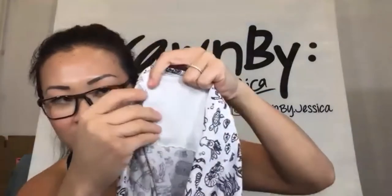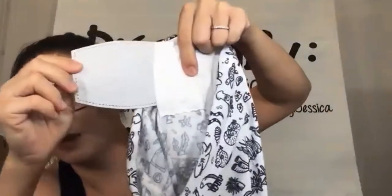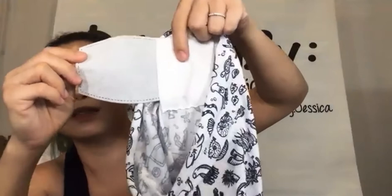You could use them actually as a mask. There's a small little pocket here, which we've actually put in the PM 2.5 filter. Now, I know the government has actually said that you can't use these as proper masks, but once the COVID is over, you can actually just use these as, you know, fashion accessories, which is lovely for you as well.